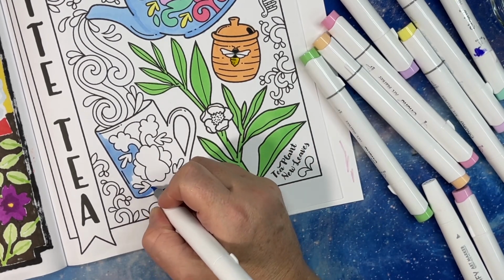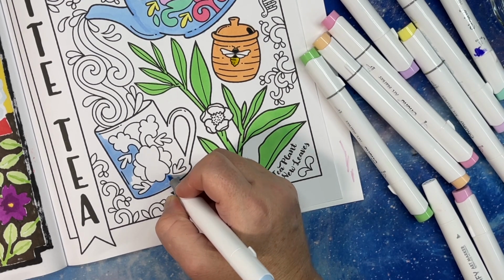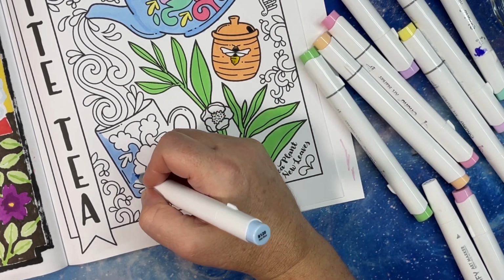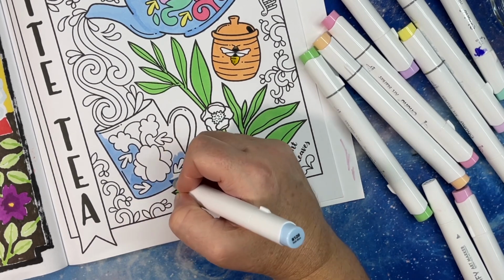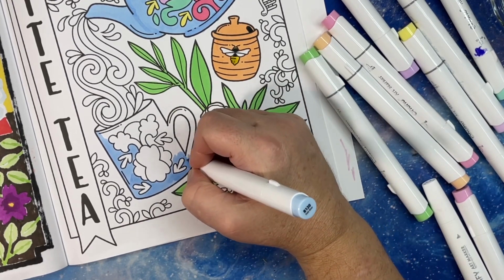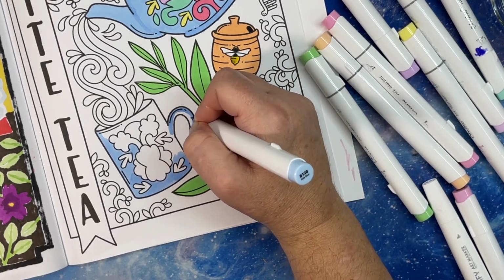How many people like white tea over some of the other teas? I mean, I realize it's its own flavor profile, and sometimes I think it's for a more refined palate, but it depends. I don't know how refined mine is, that's for sure.